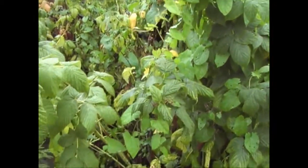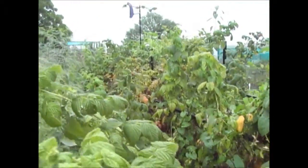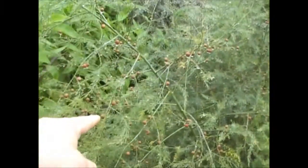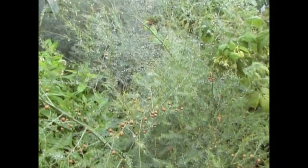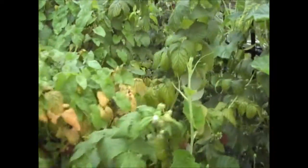As you can see, we're still getting raspberries. There's a bit of bindweed in there, which is a constant battle, really. But that's the raspberries. The asparagus, obviously all the seed has come quite nicely, so we'll be saving a bit of that seed to plant on later in the year, or early part of next year.